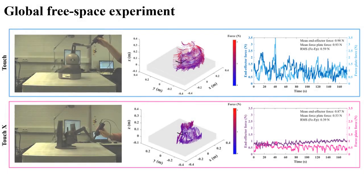To quantify what the user feels while moving in free space, the experimenter slowly moves the end effector within the device's workspace volume while recording the interaction force, position, velocity, acceleration, and handle orientation. The global free space forces for the Touch are much larger and more varied than they are for the Touch X.